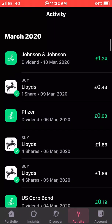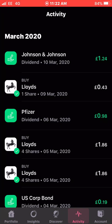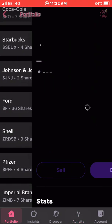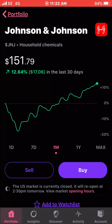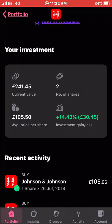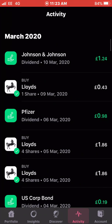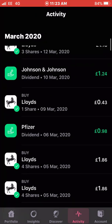Then the next company was Johnson & Johnson on the 10th of March. Big massive company, Johnson & Johnson. It was for £1.24. Johnson & Johnson have been doing really well in the last month, up 12.64%, and up 8.76% in the last week. I still have the two shares, but I'm up almost 15% with them. That's Johnson & Johnson, £1.24.